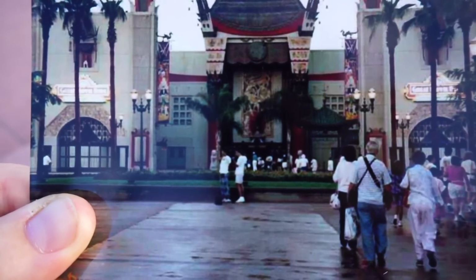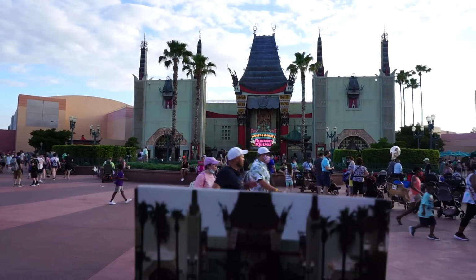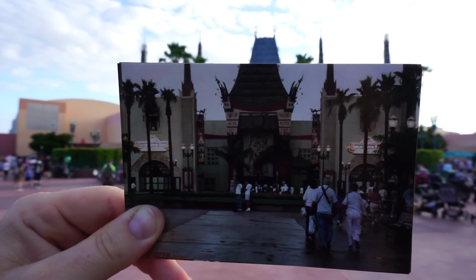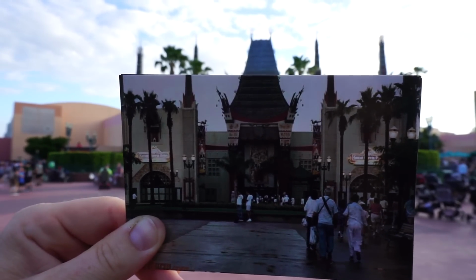You can see on either side it used to say The Great Movie Ride. Did not have the neon light for Mickey and Minnie's Runaway Railway there in the center. But it's still the Chinese Theater after all these years.